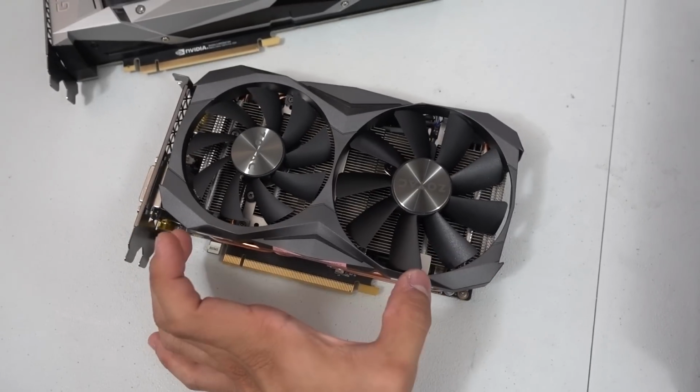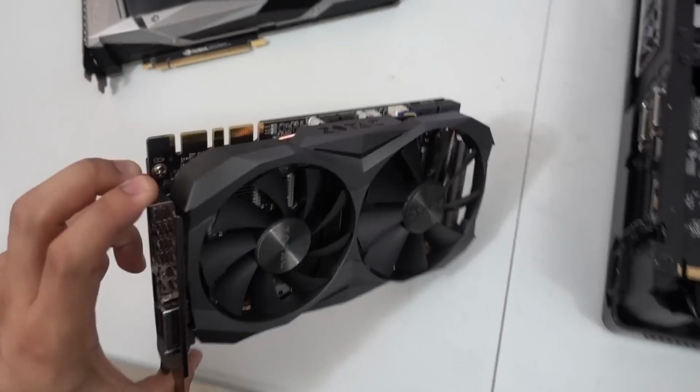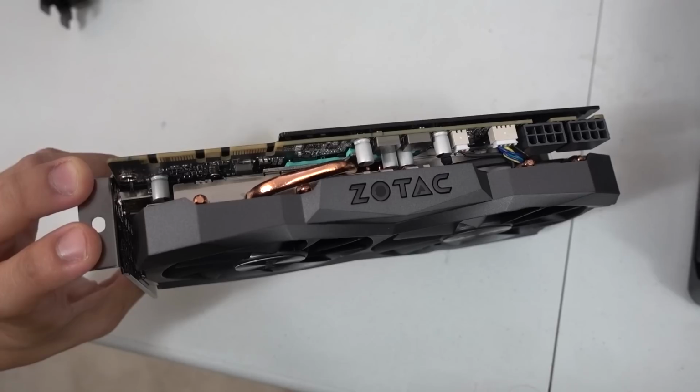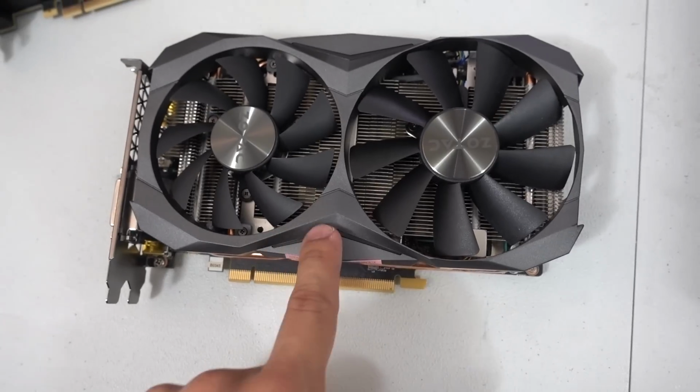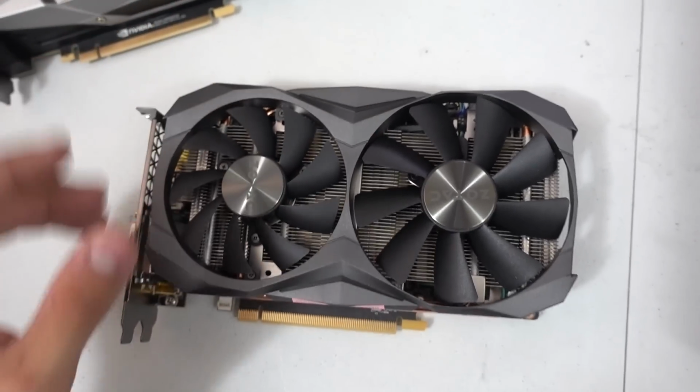I think the fact that it's shorter as opposed to longer helps with that. You get some Zotac branding on the front, which does light up in white. There's also some white LED accents, just these little edges right here light up in white. Very tasteful, not too overdone.